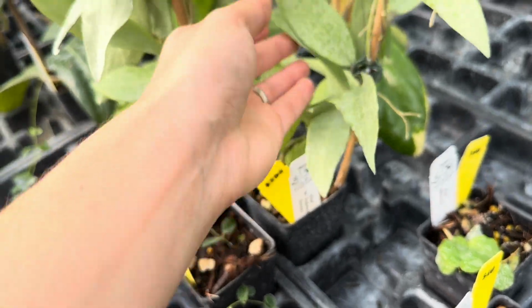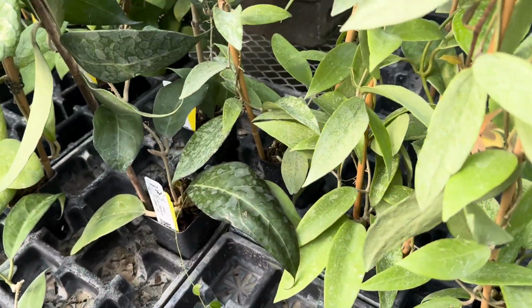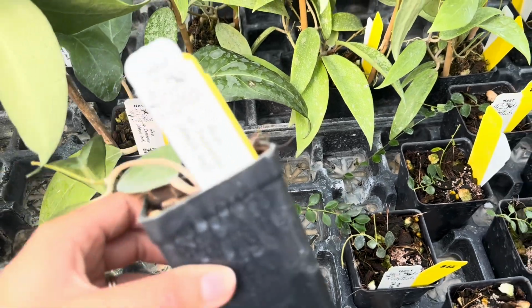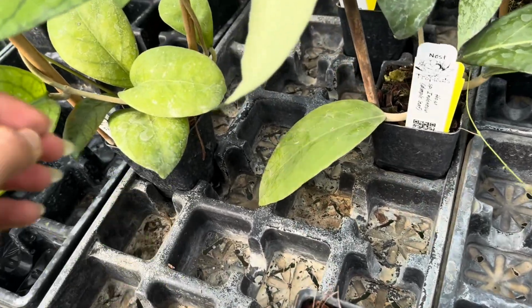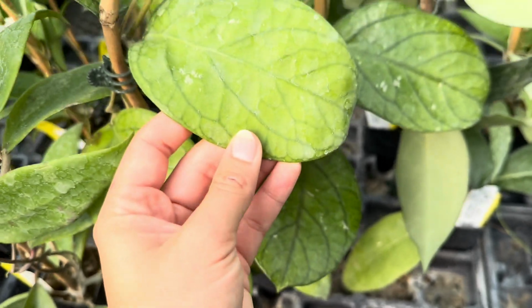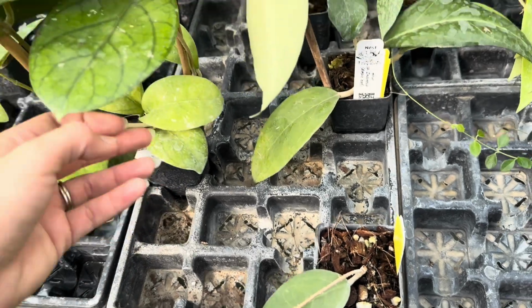Species Indonesia Splash, 295. Yeah, I mean, that's basically silver in sections. Indonesia Dimple Leaf. This one's cool. What are you, Irina? Wow, my Irina does not look like this at all. How much is this? 85.